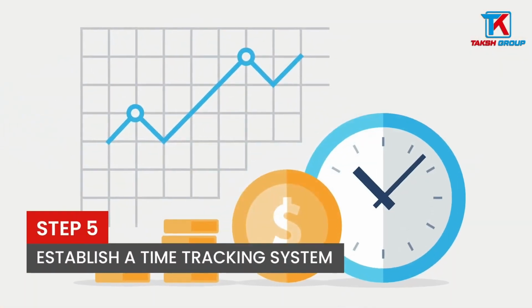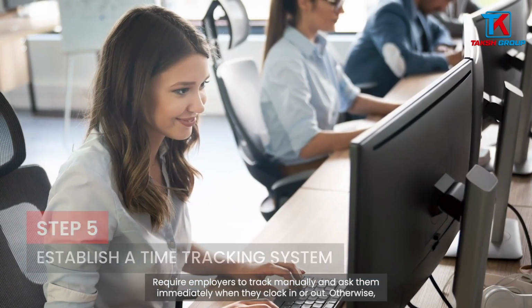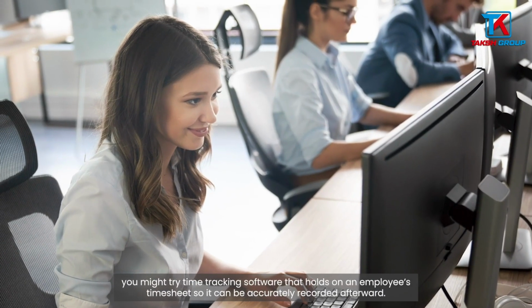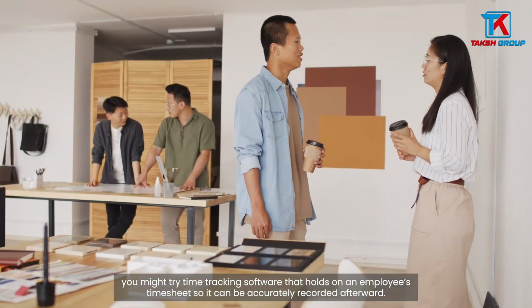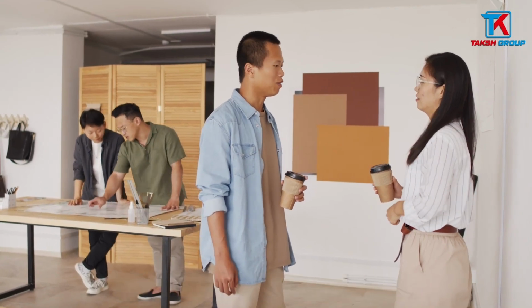Step 5. Establish a time tracking system. Require employees to track manually and ask them to record immediately when they clock in or out. Otherwise, you might try time tracking software that holds an employee's timesheet so it can be accurately recorded afterward.